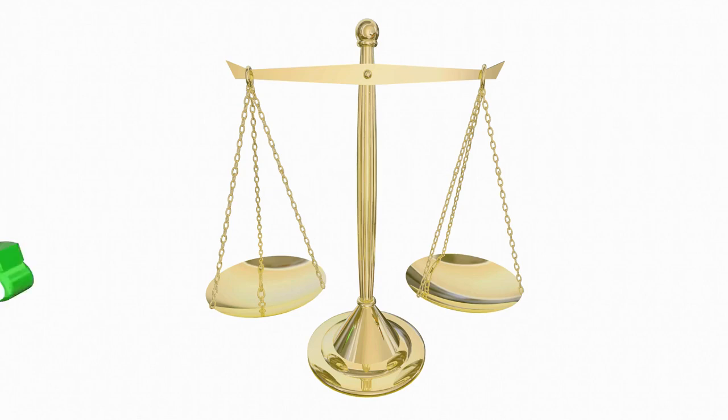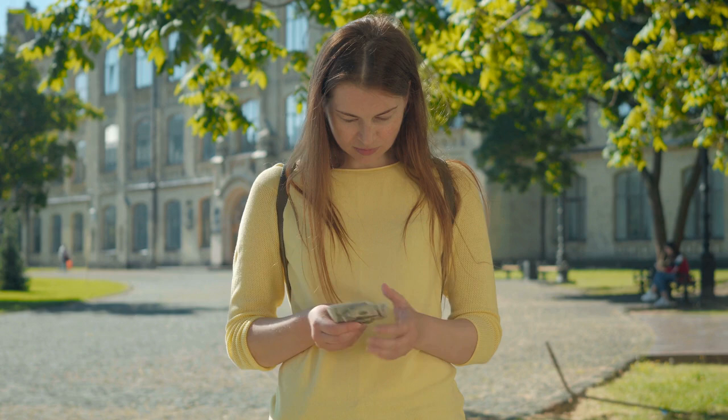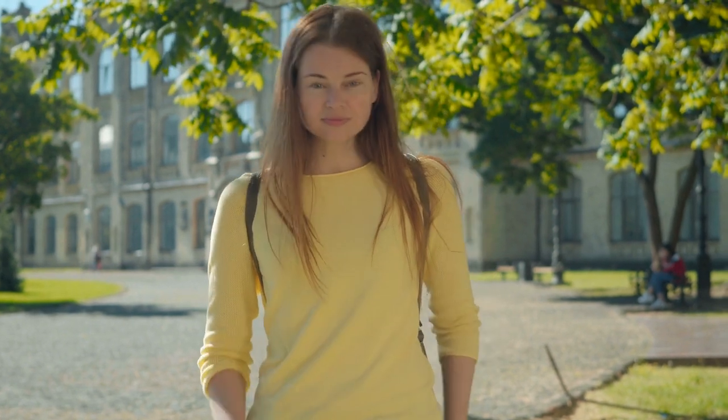So if one of you is struggling, I definitely encourage you to have a conversation with the lender to figure out whether it's worth waiting to work on that credit score so that when you are ready, you can command the best possible rate, saving you real money each month and possibly thousands of dollars over the course of the loan.